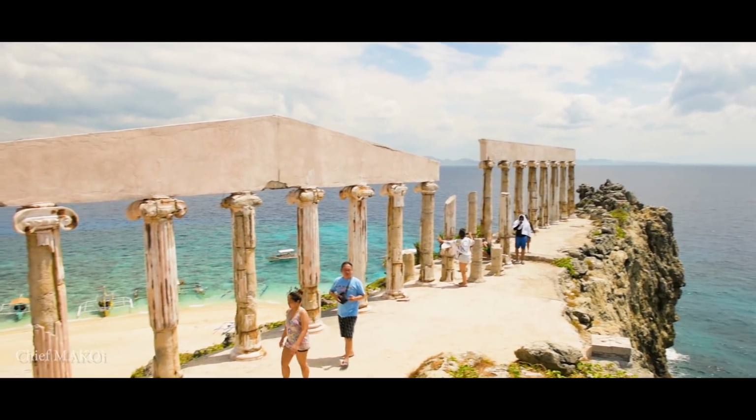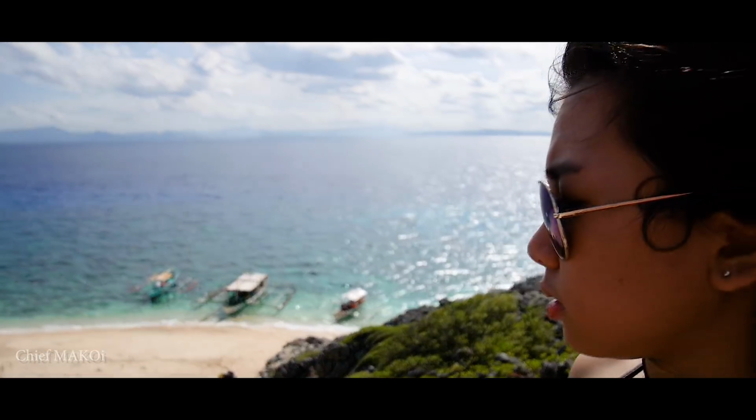So if you're planning to visit this island, just remember there are no facilities here. There are no restrooms, there's no fresh water, there's no electricity, but there's still a little bit of internet signal, so that's a plus. But at least the beautiful sights make it worth it in the end. Although it's not very well maintained, well, you gotta rough it up sometimes, right?